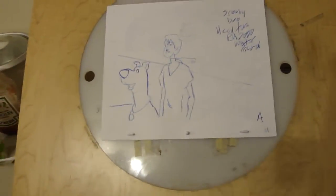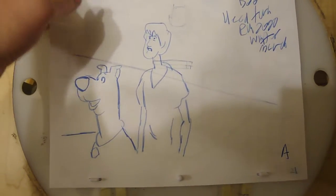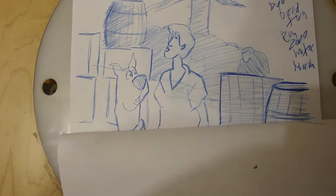Okay, there's Shaggy, Scooby-Doo head turn. I'm focusing on Scooby-Doo, and there's 2 pages. And he's looking up. I'm focusing on Scooby. I ended up doing some background work.